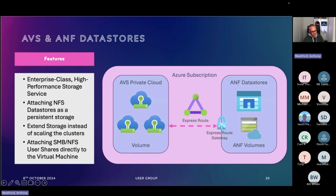When I mentioned ANF datastores, for the last year or so, since the Broadcom acquisition of VMware, it has been very, very popular. I work with one customer in the United Kingdom, a utilities company. They went from proof of concept to production in 6 weeks. They migrated out of a data center onto AVS, because this is lift and shift, right? The ability to lift and shift is quicker than you would normally do, because you can leverage things like VMware's vMotion or HCX to actually migrate the applications.